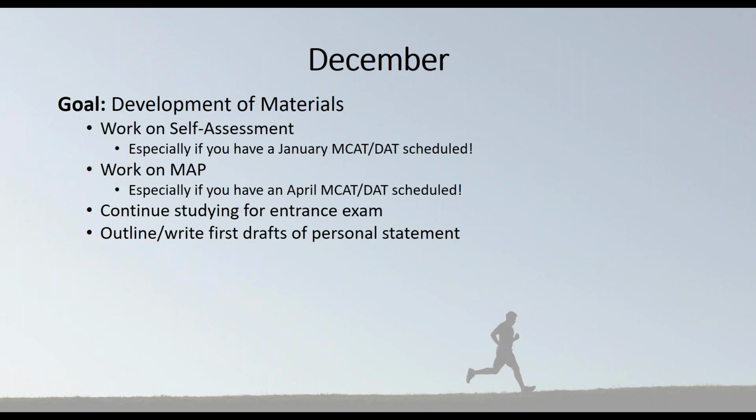December. December is the month where we translate our brainstorming and planning into development of the materials you'll need for your application. December is a good month to work on your self-assessment, especially if you have a January MCAT or DAT scheduled, because that is the month that the self-assessment will be due. It's also a great month to continue to work on your medical applicant portal and filling out the sections contained therein. And this is especially important if you have an April MCAT or DAT scheduled, because that is when MAP will be due for the committee letter requirements.